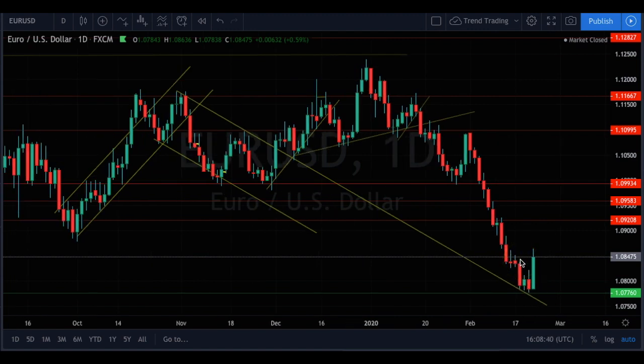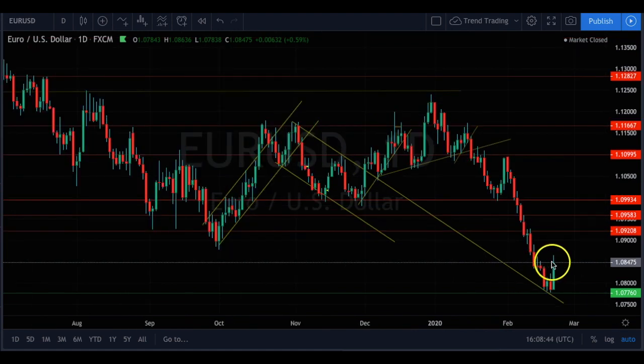The question is, what happens going into next week? Do we see a little bit more of dollar selling, or does this trend resume downwards? I don't have that answer right now. Right now here on the Euro US dollar, you're between this nearest resistance up at 0.092 and the support that we just bounced off of all the way down at 0.0776. So right now it's not really a tradable position.